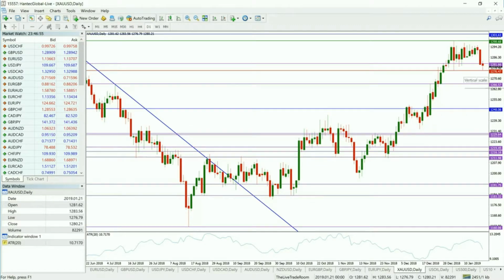So tomorrow, if we get some continuation from these current prices and we break the 1276.47 level, this would represent a structural failure to the downside, likely to get a few more sellers coming in, pushing prices lower, and as a result could give us some great opportunities, potentially down to the 1250 level. So hopefully a really good opportunity there in the gold market.